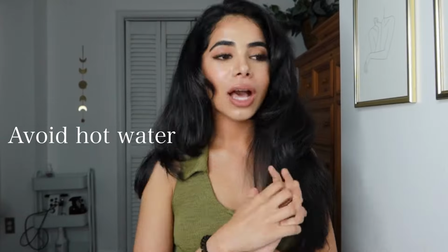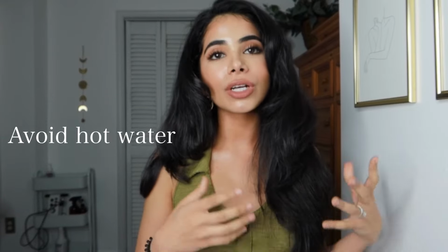The next mistake that you want to avoid is not just with using tretinoin, but in skincare in general, and that's washing your face with hot water. A lot of people do this, especially when we are cleansing our faces in the shower, but you really want to be careful with using hot water on your skin because over time, it can really compromise your skin. The last thing that you want to do is start your tretinoin journey on a compromised skin barrier.